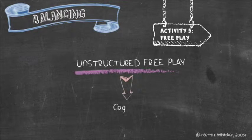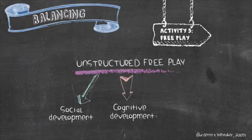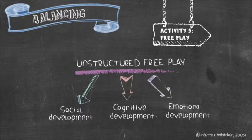Free play fosters cognitive development by allowing children to practice independence, problem solving, and decision making. Free play provides an opportunity for children to interact with others and cultivate their social skills through cooperative learning. Free play also has the potential to improve many aspects of emotional well-being, such as minimizing anxiety, depression, aggression, and sleep problems. Learning at a young age that play and movement relieves stress and enhances mood may help children sustain physical activity patterns over their lifetime.